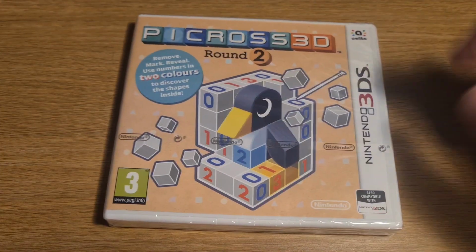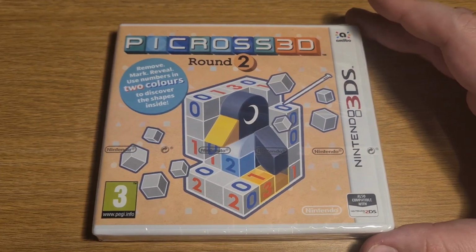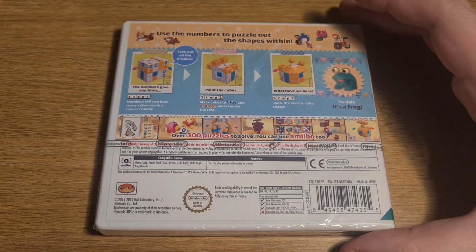Picross 3D, another one that I picked up on Amazon when they were getting rid of a lot of 3DS stuff on clearance. I think I got this for maybe £4 or £5, but nice to have a sealed copy of it nonetheless.